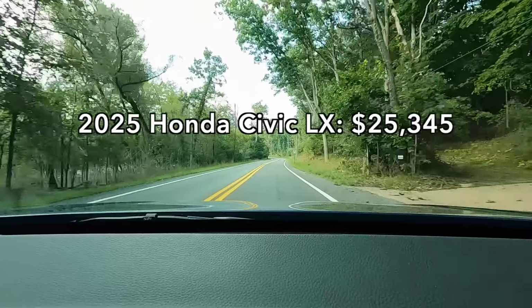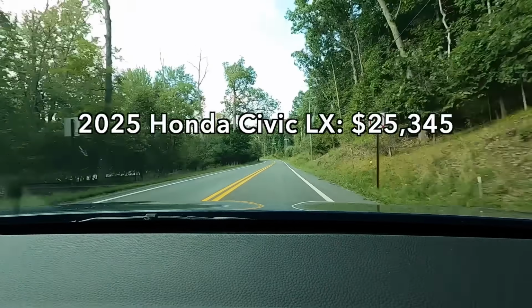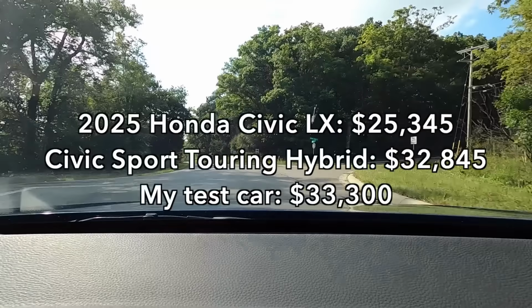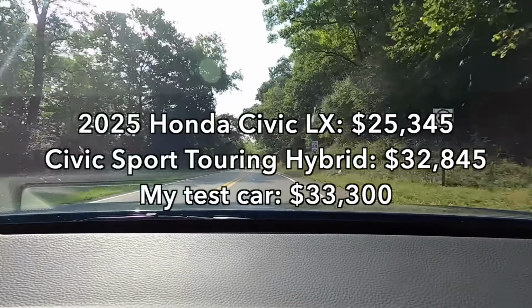The base price for a 2025 Honda Civic Sedan LX is $25,345. Deciding to go with a Sport Touring Hybrid raises that price to $32,845. And my test car did include an optional paint and cost $33,300. All right, with that, now is a good time for me to pull over and show you around inside and under the hood of this brand new Honda Civic.